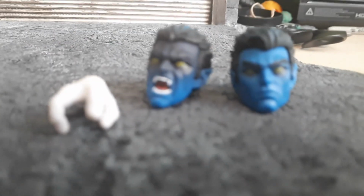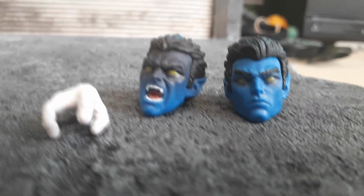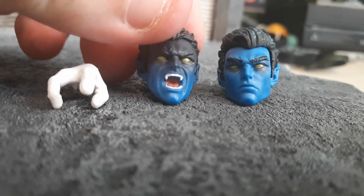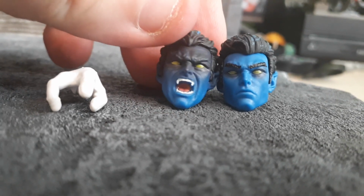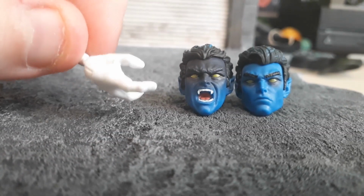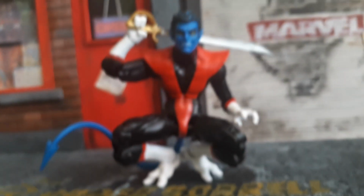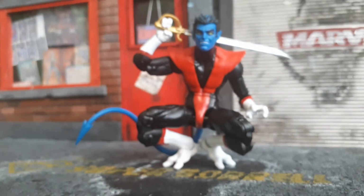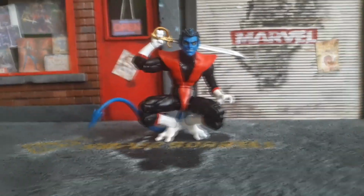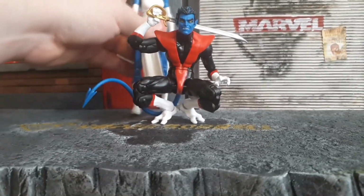These are the alternate head sculpts. That first one on the right is the one that we had him with originally. I wasn't too much of a fan. This face for the battle scenes is going to be really cool. Use that. And then, of course, we've got the other hand. If you don't want him to have the sword, you can just have the very static, usual Nightcrawler hand. But I kind of like using the sword with him and posing him with the sword. I think it makes him look more fun. Do you guys agree?